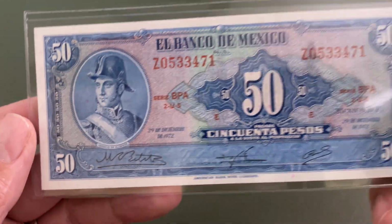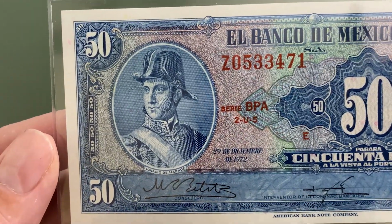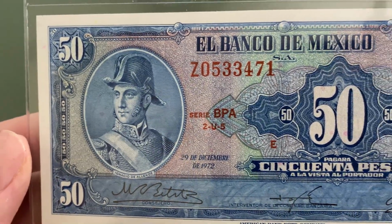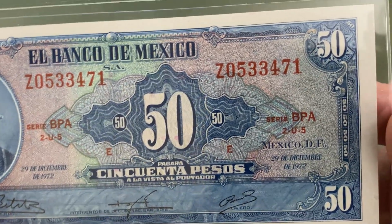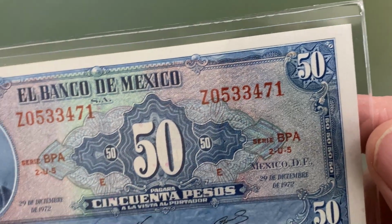In 1941, the 50 pesos was replaced with an updated design with Ignacio Allende at left. Allende was a captain in the Spanish Army during the Revolutionary War for Independence. He came to sympathize with the Mexican independence movement and help the revolutionaries. Allende was caught by the Spanish and later executed.